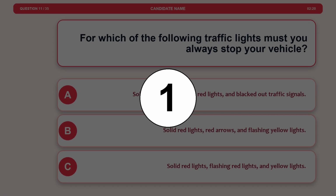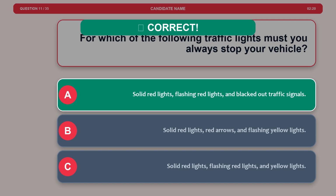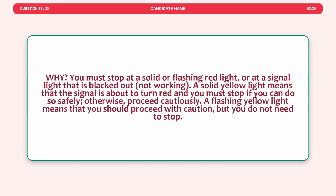The correct answer is option A, solid red lights, flashing red lights, and blacked out traffic signals. Explanation. You must stop at a solid or flashing red light, or at a signal light that is blacked out, not working. A solid yellow light means that the signal is about to turn red and you must stop if you can do so safely, otherwise, proceed cautiously. A flashing yellow light means that you should proceed with caution, but you do not need to stop.